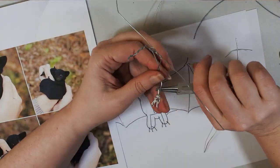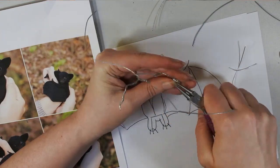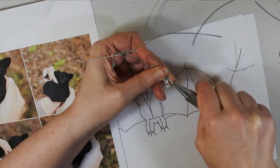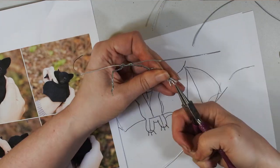And then what I'm going to do, with my pliers, because this is a wonderful soft wire, I just twist it nice and tightly so it's a nice neat thin toe. And the exact same on the other foot.